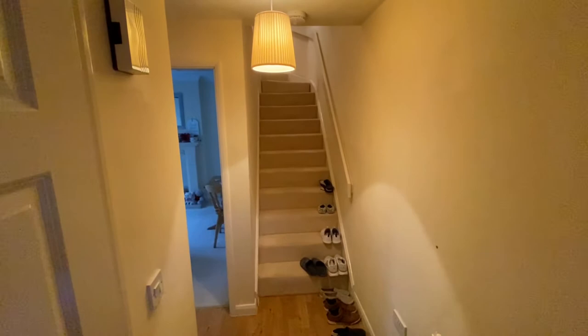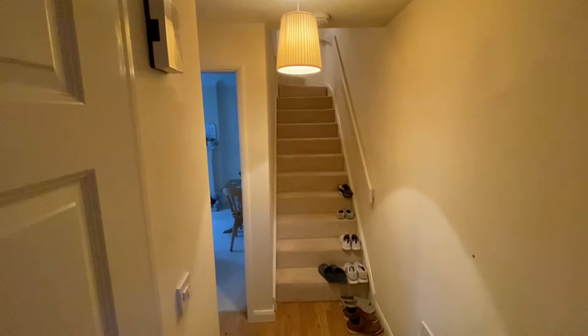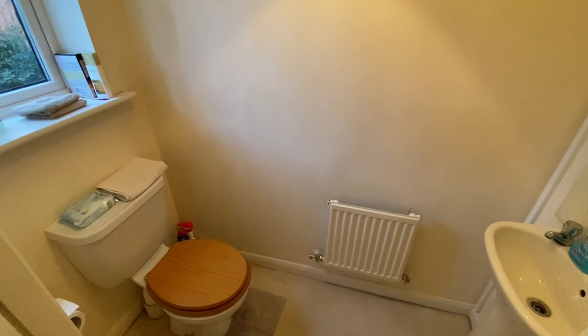So we've just stepped inside the property into the entrance hall. From here we have a staircase straight ahead which takes us up to the bedroom and bathroom. We then have the living room, kitchen, and then just next to the front door to our left we have the cloakroom WC, which is fitted with a two-piece suite.